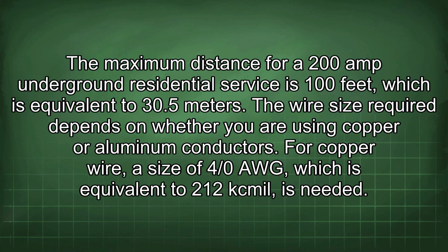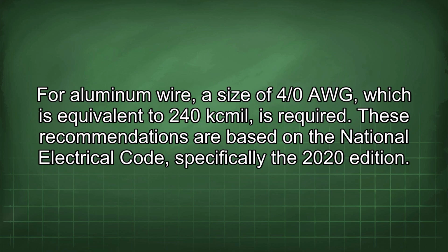The maximum distance for 200 amp underground residential service is 100 feet, which is equivalent to 30.5 meters. The wire size required depends on whether you are using copper or aluminum conductors. For copper wire, a size of 4/0 AWG, which is equivalent to 212 kcmil, is needed. For aluminum wire, a size of 4/0 AWG, which is equivalent to 240 kcmil, is required.